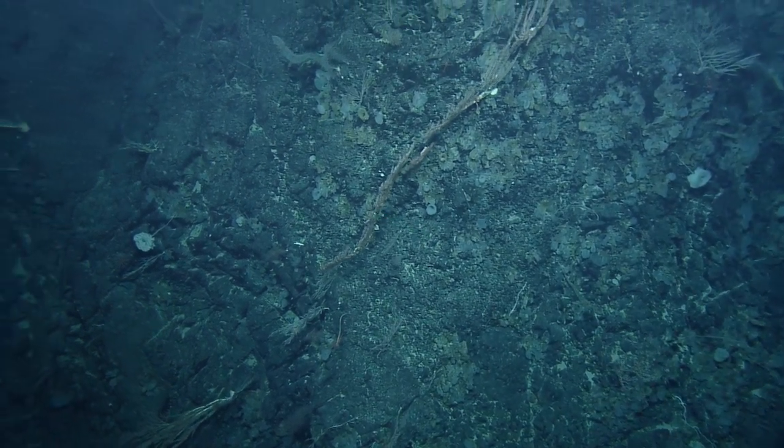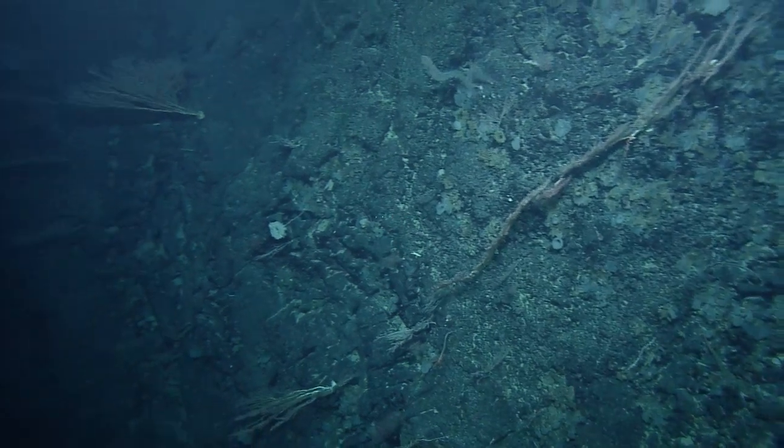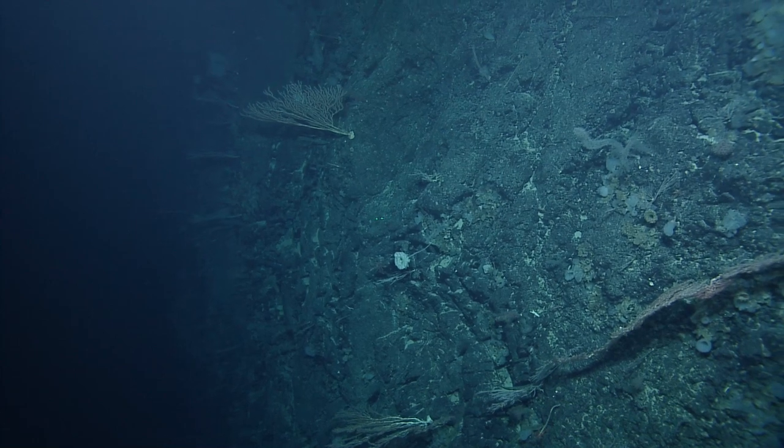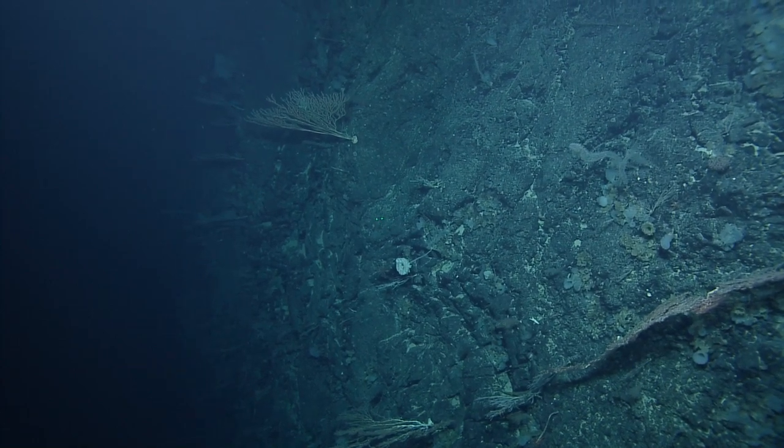This is a pretty amazing pinnacle. A move, please. 10 meters, bearing 270. So interesting to see. Oh, am I going there? I can hear you. Okay.